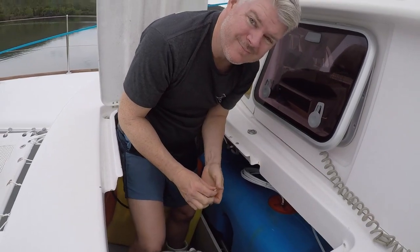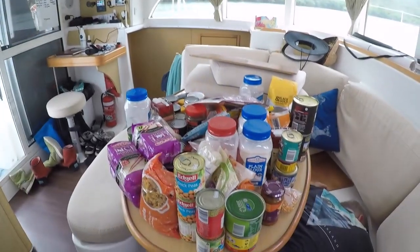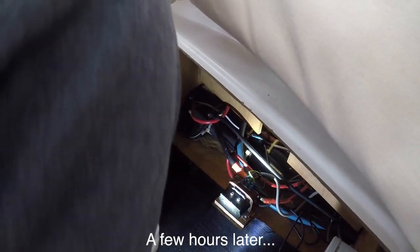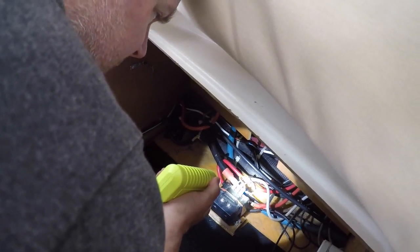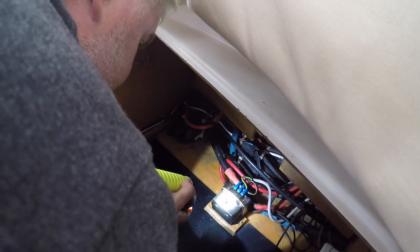I think we've got power to the anchor winch. We now need to see if the anchor winch is the issue. What did this show, Jamie? Nothing. Absolutely nothing. That is normally our pantry. We had to unpack it. Well, I believe that this is our relay for our anchor winch.